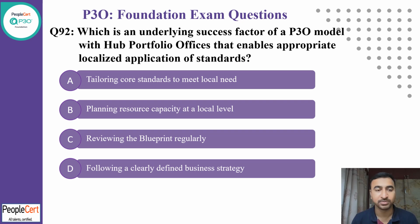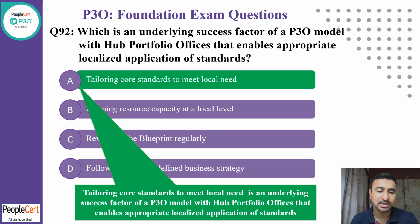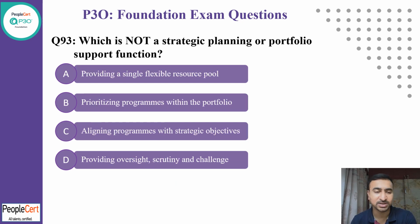Okay, let's move to question number 92. Which is an underlying success factor of a P3O model with hub portfolio office that enables appropriate localization, application, and standards? Tailor core standards to meet the localized need. Yes, that is absolutely right. Planning resource capacity at the local level is not something about tailoring. Reviewing blueprint regularly is again not customization at localized application. Following a clearly defined business strategy is again not. So I believe A is the correct answer, because tailoring core standards to meet the local need is an underlying success factor of the P3O model with hub portfolio office that enables appropriate localization application of the standard.